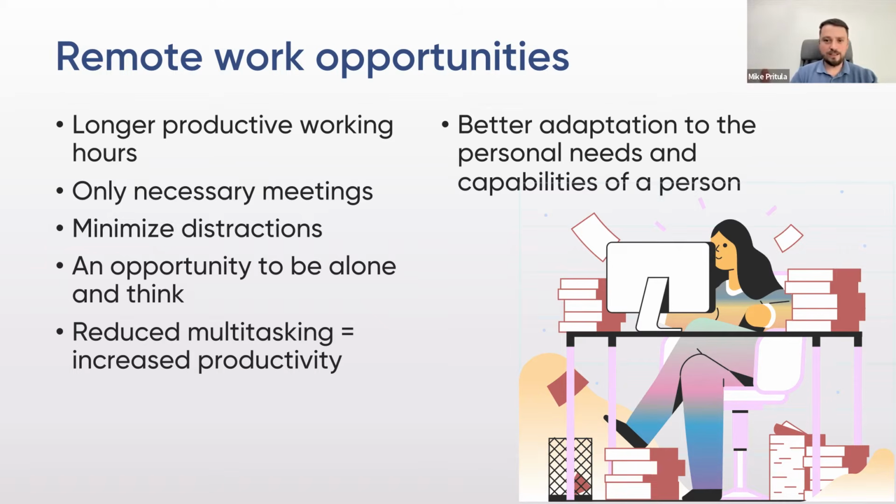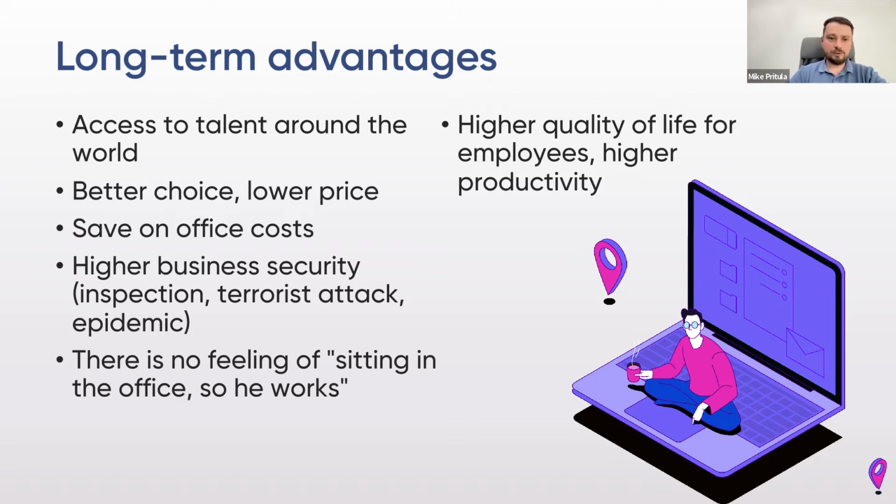Better selection, consequently lower cost for these people, savings on office expenses, a substantial amount actually, higher business security, as certain office-related threats disappear. There's no assumption that if an employee comes to work, they're working. This is a kind of autopilot that can switch on for a manager, meaning the manager starts to think about whether the employee is actually working or not. And employees have a higher quality of life and higher productivity. These are the long-term benefits of remote work.